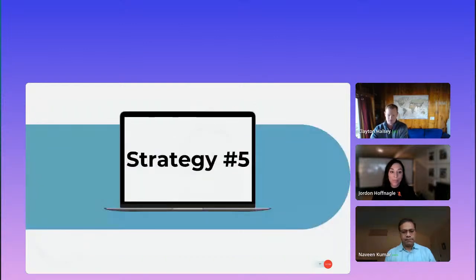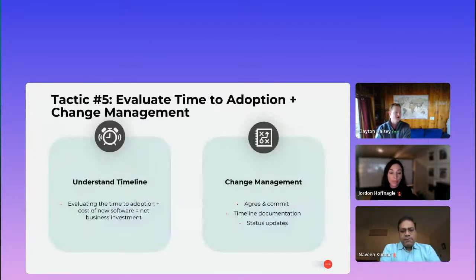All right, so we've got one more strategy for you, and I think Naveen and I are going to tag team this one because this one is near and dear to our hearts. If you haven't picked up yet already, Naveen and I have been through the trenches on a couple of software implementations and figured out how to work together. But this one is really about, once you've identified that software, whether it be through your consolidated vendor or you found that one cutting edge AI tool that you just have to have. Doesn't really matter whether it's a vendor you've already worked with or a new one.